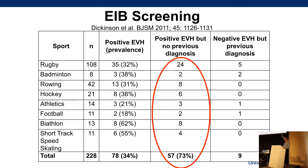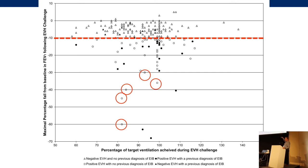What's interesting, though, if you look at the drop in FEV1, anything below that red line is a positive test. The dark circles are the athletes that had a previous history of asthma before we screened them, and the open circles are the ones that didn't realise they had any asthma or EIB. But you can see some of these athletes that didn't realise they had EIB, and these are elite athletes in the UK, are dropping quite significantly.